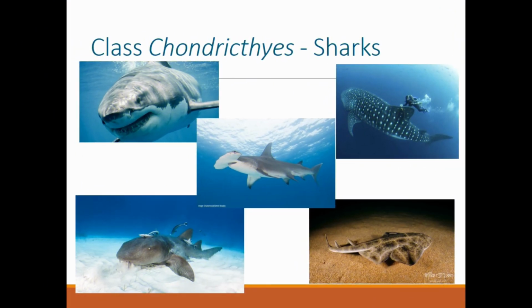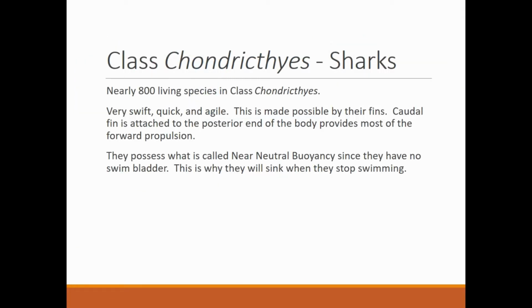Let's talk about kind of everybody's favorite fish, the sharks. Chondrichthyes. These are the animals that have a skeleton made of cartilage. This would also include the stingrays, manta rays, so any of the rays, sharks, rays, and skates are going to be in Chondrichthyes. There are about 800 living species in class Chondrichthyes.